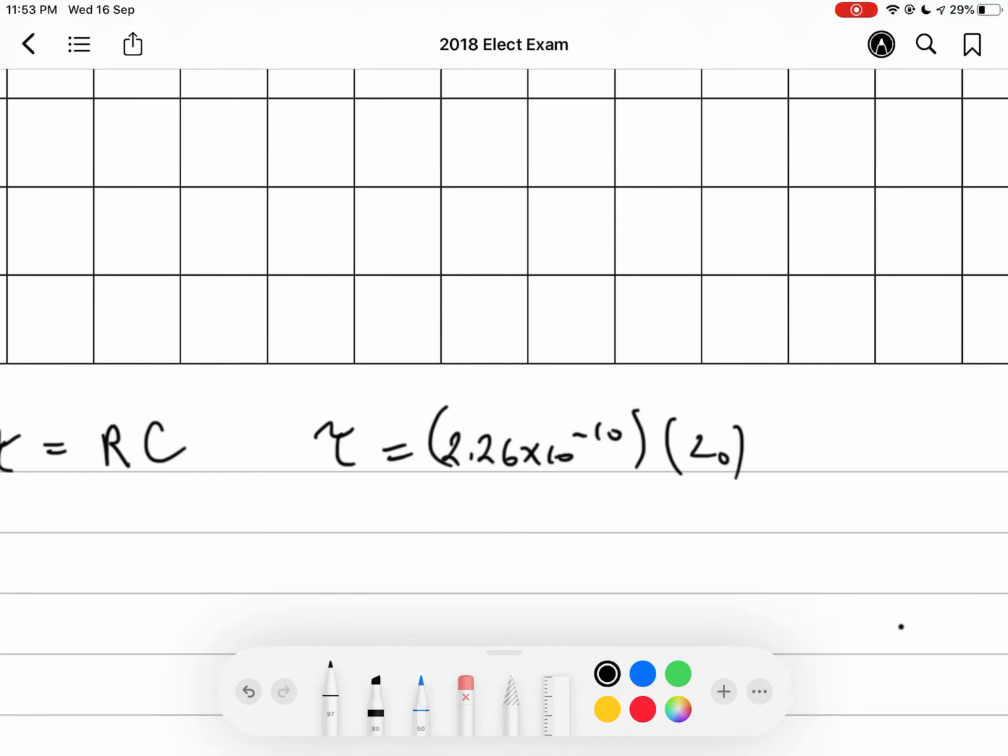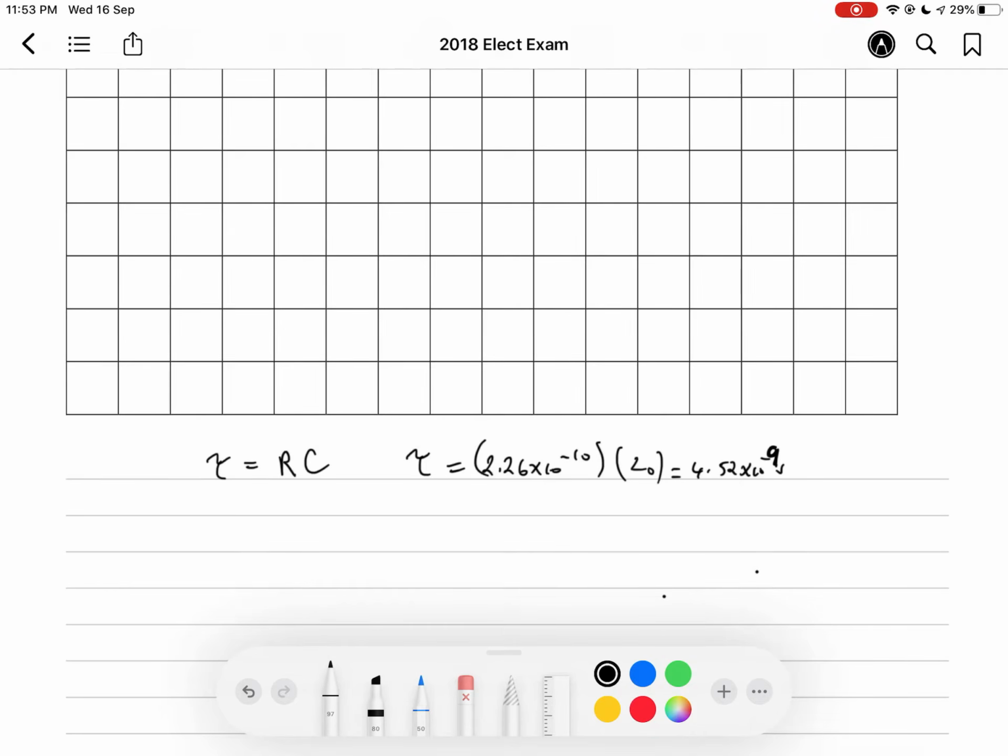Okay, so what is this? That's 2.26 times 10 to the power of negative 10 times 20, which is 4.52 times 10 to the power of negative 9 seconds. Okay, it's a very, very small time constant. So we're going to have to scale down our graph effectively.